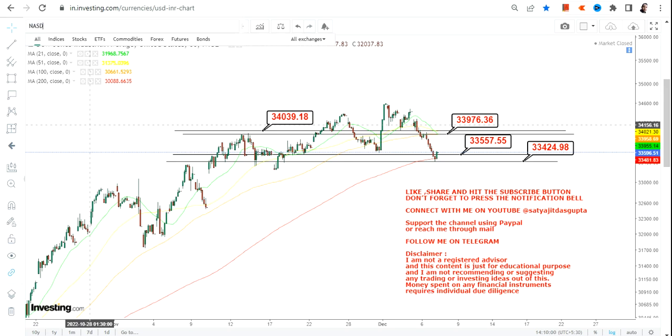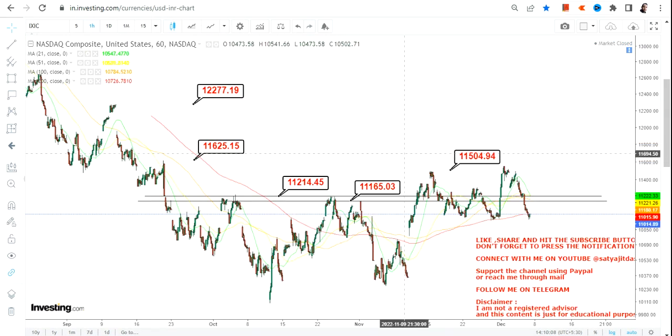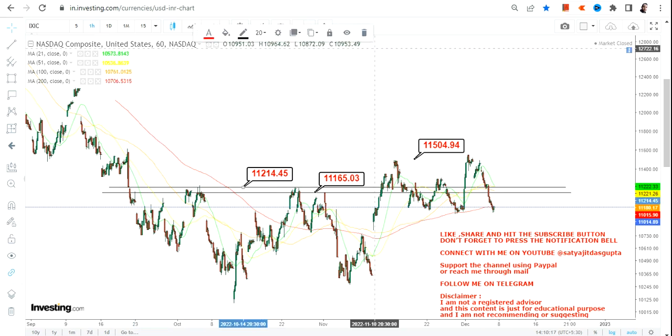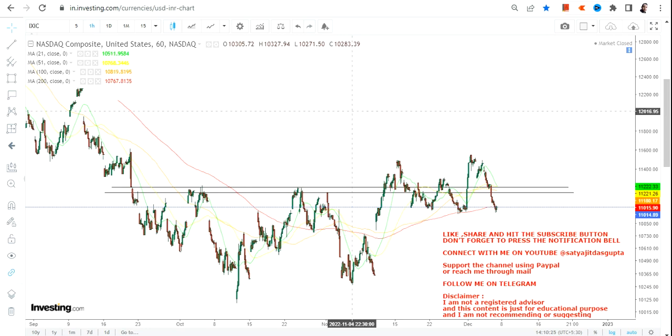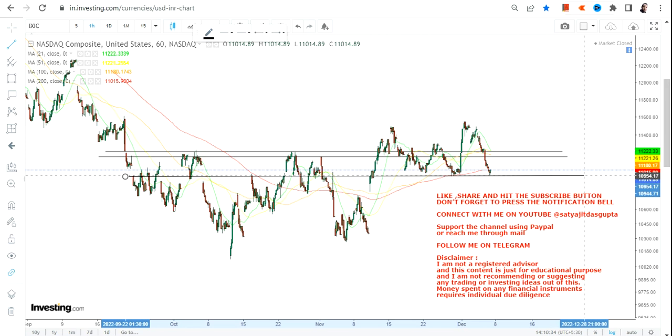Now we are moving towards Nasdaq, and if we look at the price chart of Nasdaq, it has moved below its breakout level. So now we have to change our narrative, or change the levels accordingly. Here also for Nasdaq, the range will get narrow. So you have a very narrow range.